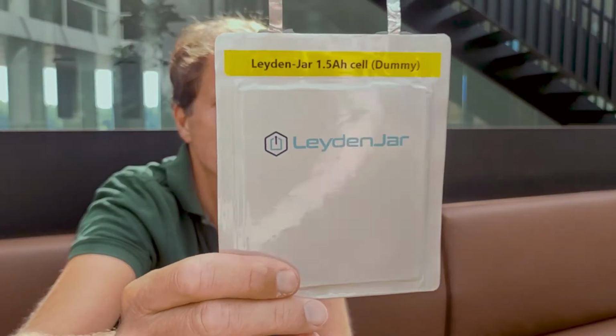My name is Rood. I founded LeydenJar 6 years ago together with Gabe, the schemaker. We addressed this problem of battery cells that are just not good enough. We contribute to that by addressing the bottleneck in the battery cell, which is the anode, and we replace it with our anode, which is a pure silicon one, and it almost doubles the performance of battery cells.